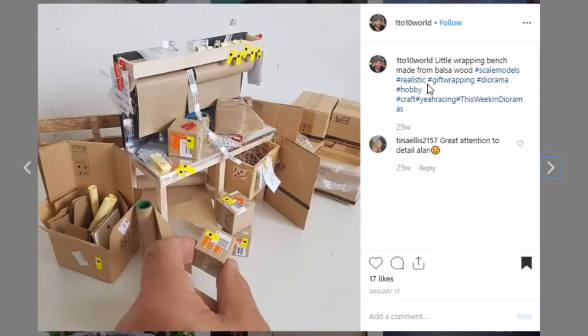Here is a set of props from 1 to 10 World, a bunch of cardboard boxes and all sorts of stuff. It's a little shipping station. This is cool. This is really awesome. Throw that in with a full diorama and this would really look awesome. All the little details with these little shipping label tags here, and then some more shipping labels coming out here, and all of the little strings that they've got going. I mean, this is the attention to detail. My gosh, it's amazing. So awesome job to 1 to 10 World.